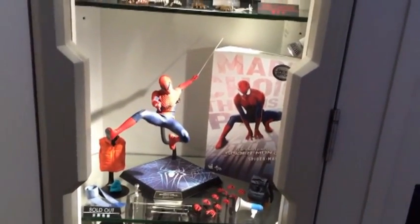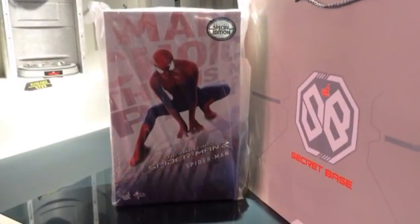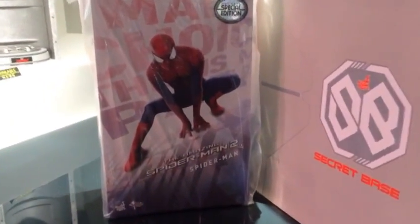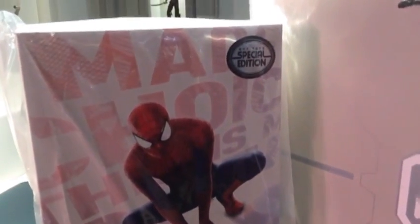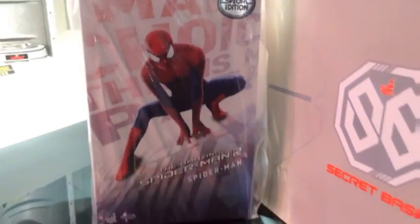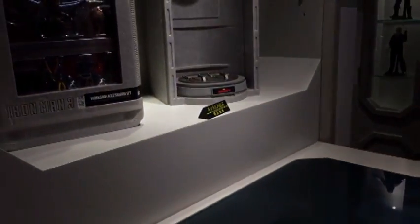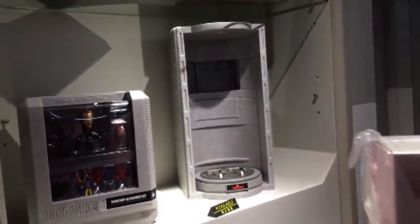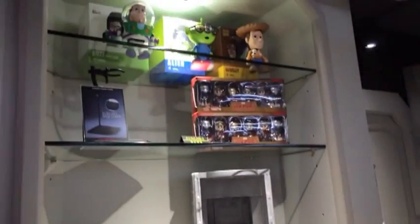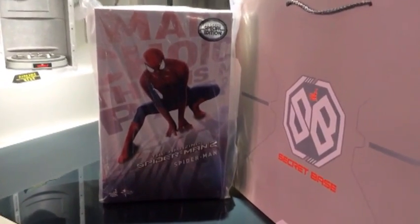I'll go into a cut now and come back shortly. And here is the bad boy. This is the Spider-Man 2. Amazing Spider-Man 2 exclusive special edition, picked up from Secret Base. Actually, the only things they do sell are some of the smaller things like the workshop accessories, the new Hall of Armor, some of the Cosbaby series, etc. But this is purely a place to pick up figures and nothing else, to pre-order and pick up figures.